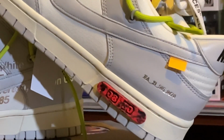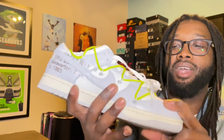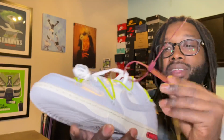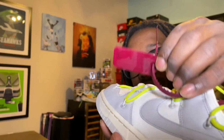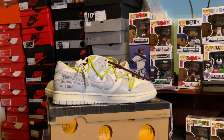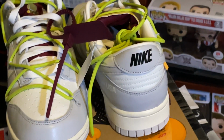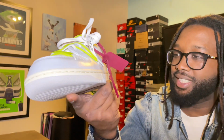Lot 8. Looks like we got like a burgundy tongue. Super soft leather. You got canvas on the... this is canvas right here. You got like a burgundy off-white little tag. You could barely see what it says on the little tag, but it's clean. I like it. You got the lime green or volt green fly wire, or whatever you call this, like the bungee cord. This is clean. This is super clean. Look at the side right there. It says 8 of 50.